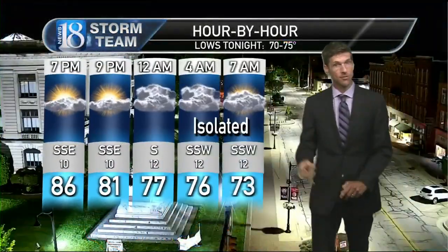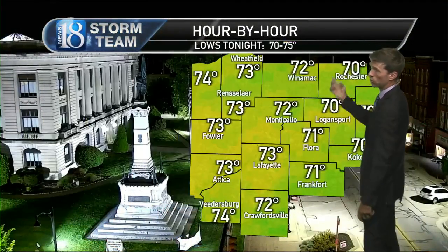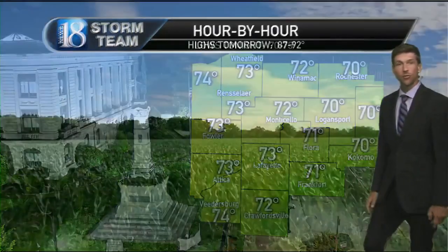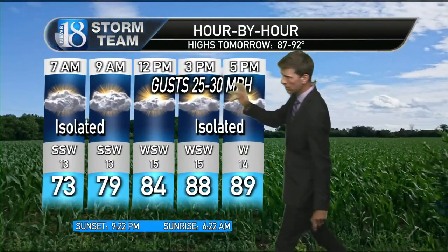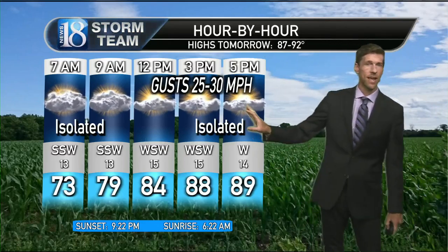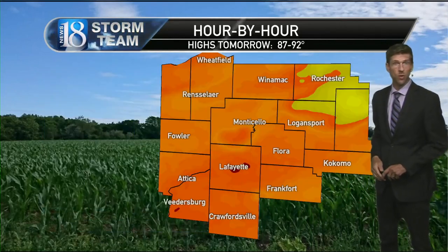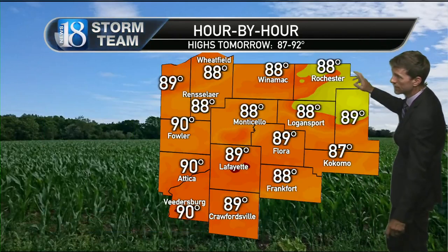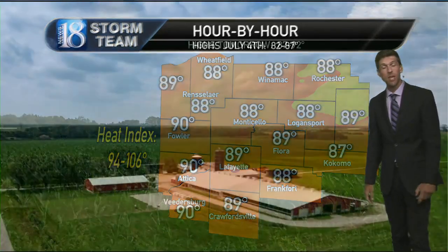70 to 75 tonight. We go mostly cloudy to cloudy, maybe an isolated shower late or early tomorrow morning. Otherwise, just a warm July night. Tomorrow's a warm July day. It's an 89-degree high. It's muggy. A lot of clouds, something isolated in the AM. The sun comes out, isolated late PM little shower. Otherwise, breezy to windy, and there are the 87 to 92-degree highs, and your heat index peaking at 94 to 106.